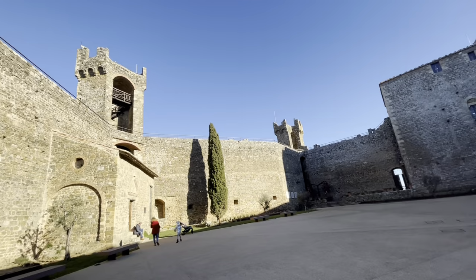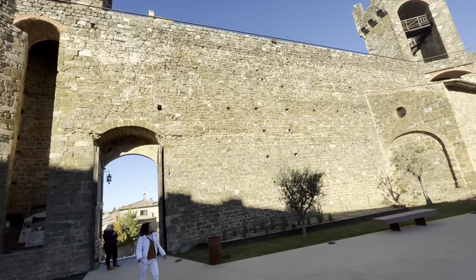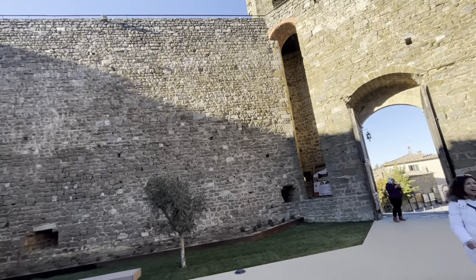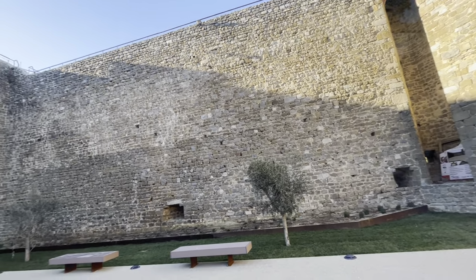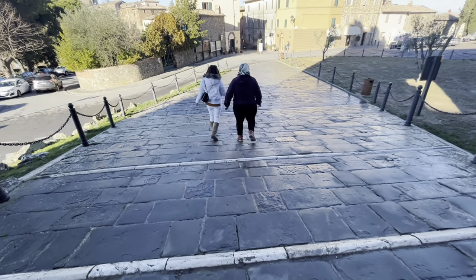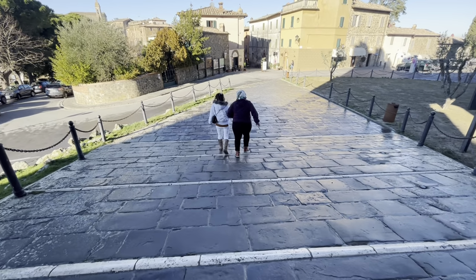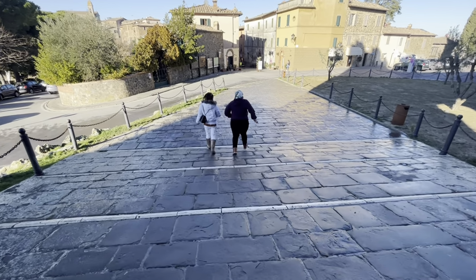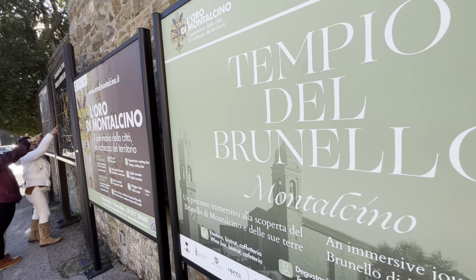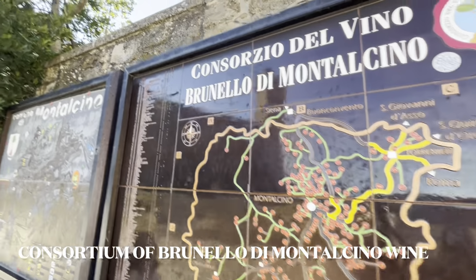And this fortress has become the special setting for festivals, concerts, and events such as the famous jazz and wine festival held in July each year. Must be wonderful listening to the jazz music and enjoying drinking a fine wine. Not far from the main gate of the fortress, you will see a map of the consortium of Brunello di Montalcino wine.